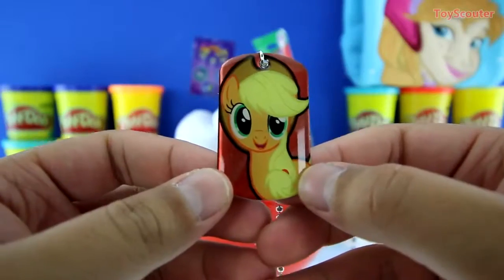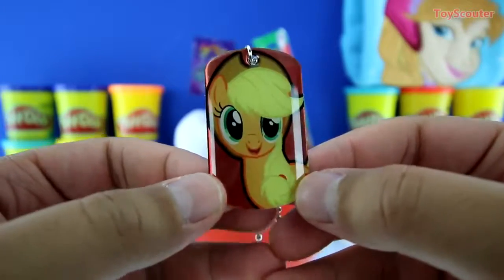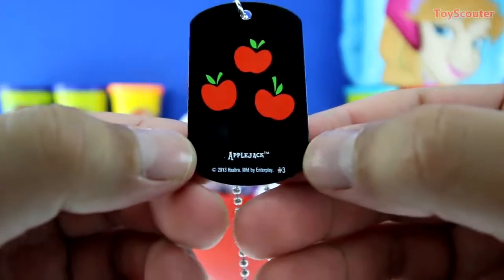Here's the dog tag we got, and it's of Applejack. It's super shiny, and Applejack is super cute. And on the back, here's her cutie mark, three apples, and it says Applejack.